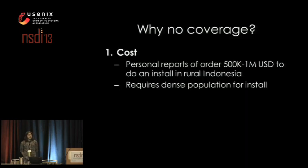My own experience in many parts of the world says it's about $500,000 to $1 million to install a cell phone tower in a rural area. And what this means is that they need a dense population of users underneath that to pay for the install of the tower. So when you get to a certain low amount of density in a very rural area, it ceases to be economically feasible to have a tower there.